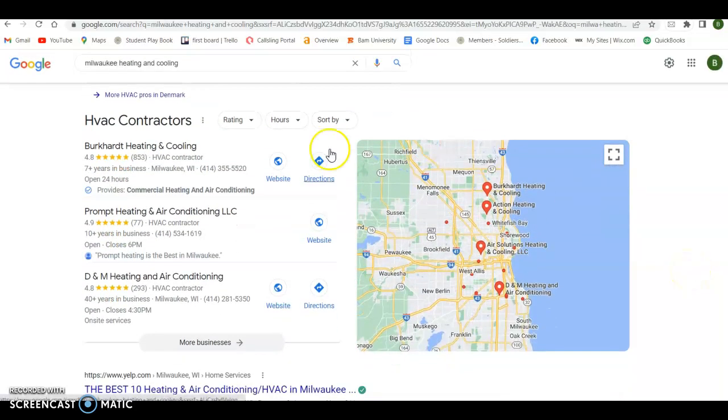That's the first way. The second way is to get in here on what we call the map pack, and this is done with your Google My Business or Google Business profile. When you make a Google Business profile, it's free to do. You just give Google your business name, address, and phone number. They verify you as a legitimate business. They put you on this map.